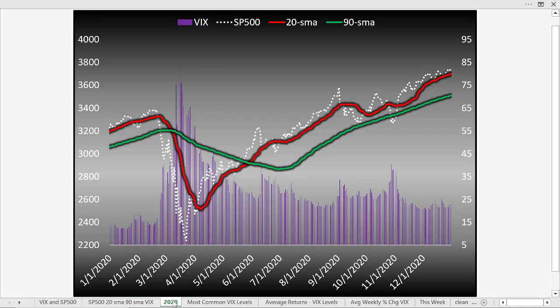Take a look at 2020. The VIX, again, in purple, the white line's the S&P 500. And notice, just to give you a little bit of a historical point of view, what this means. Let's say we're looking for a trading signal where the VIX is declining and the moving averages are in order, meaning the short term, the 20, is above the 90, the long term. Well, that crossover took place, let's say June, July of 2020. The S&P 500 at that time was around 3,000, roughly. The VIX at that time was around 28.